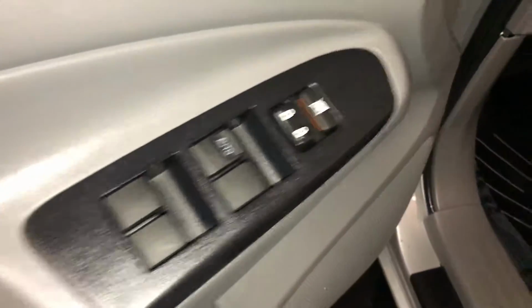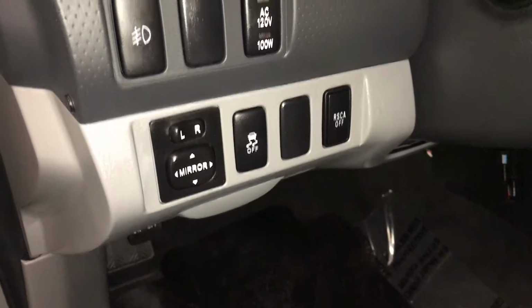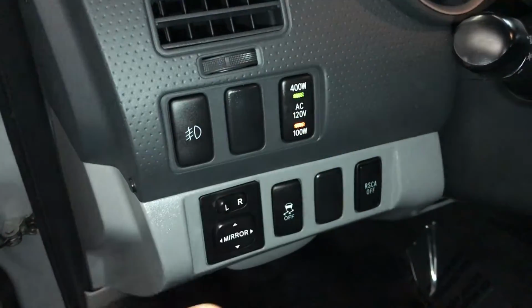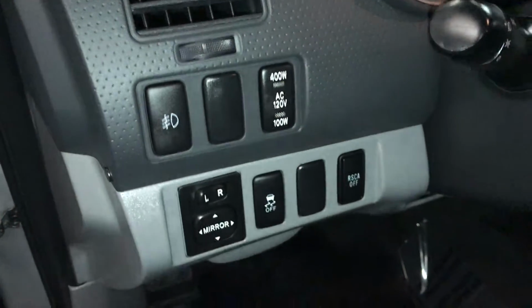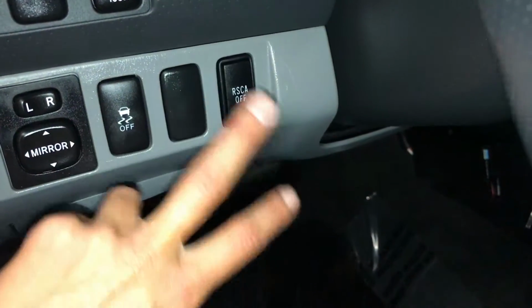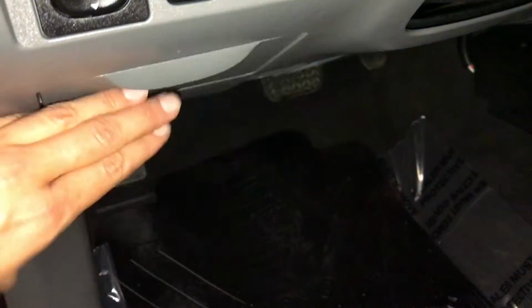Powered windows, locks, and side mirrors. Controls for your dashboard lighting. Fog lights. This is to turn on and off the power in the box area. Vehicle stability control. Turn on and off your roll sensing curtain airbags. Storage.